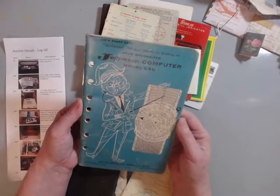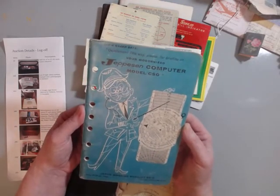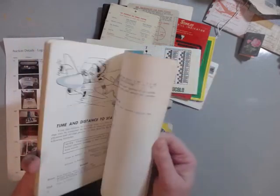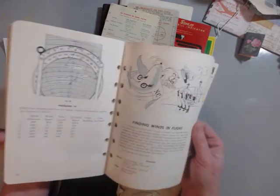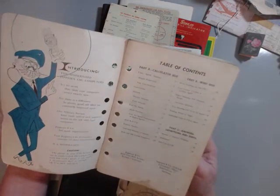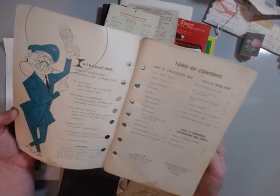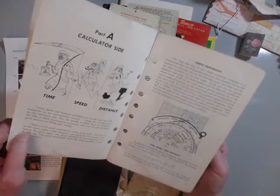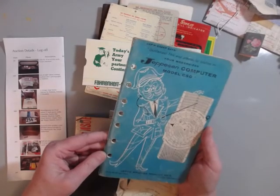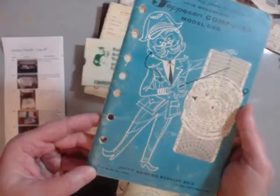This is a, what is it, Jeppesen computer model. It looks like it is for some kind of gadget. I don't know. Maybe the gadget will be in the book. But the cartoon characters in here too, it's pretty fun. See, I like always seeing if there's a year on things, if I could tell how old they are. There's nothing in the front that indicates that. But this book did only cost $1.25.